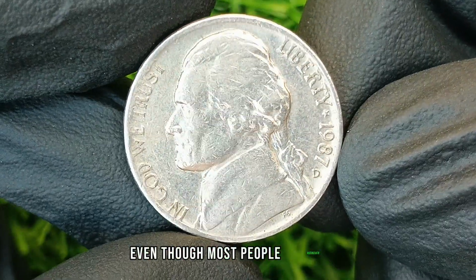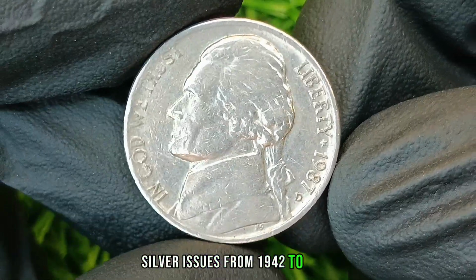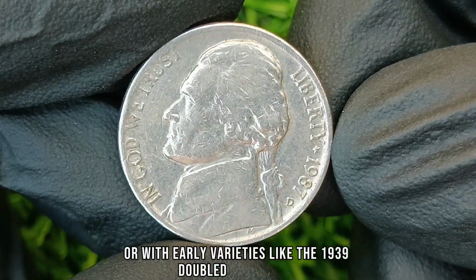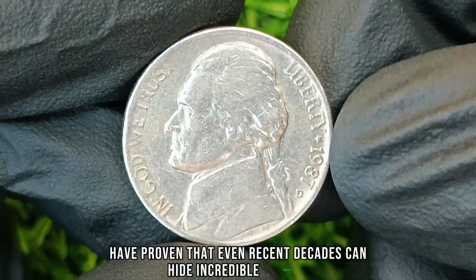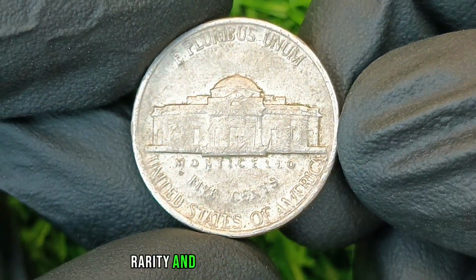Even though most people associate valuable nickels with the wartime silver issues from 1942 to 1945, or with early varieties like the 1939 doubled Monticello, modern nickels like the 1987 D have proven that even recent decades can hide incredible rarities. It's not just about age, it's about perfection, rarity, and preservation.